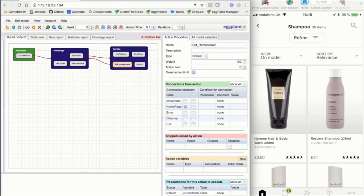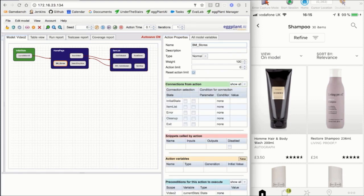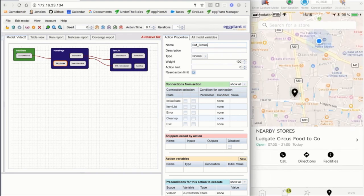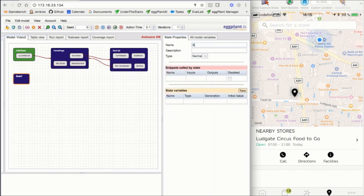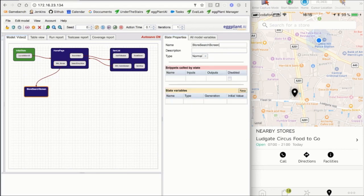So you can see how the model is starting to take form now. Let's go back to our home page, and one of the other actions we've got here is clicking on the bottom menu stores button over here. If I click on that now, that takes us into the store search screen state. So we'll create a new state here, and we'll call this, say, store search screen. Okay, and then we'll do the link. So we'll do BM stores, and then we'll link to store search screen, like so.